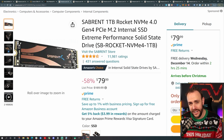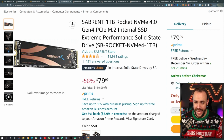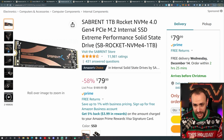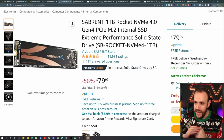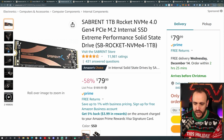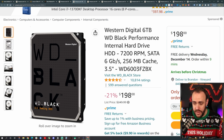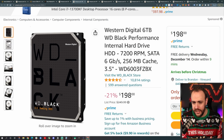This one right here over on Amazon, 1 terabyte storage. It's an M.2 SSD, so it's super fast. And normally $190, you're getting this for $80 right now. So whether you're expanding or maybe building your first PC, this would be a fantastic storage device to add to your PC.